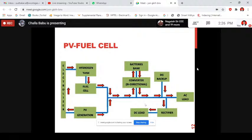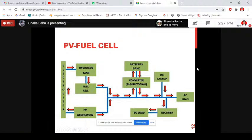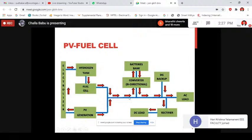And then when it comes to PV and fuel cell, okay, the input for the fuel cell is hydrogen gas. So with the help of the PV, we will collect hydrogen from the air, and with the help of a hydrogen tank generate the electricity. The combination of both PV and the fuel cell will generate combined DC power. The fuel cell output is DC, so the DC power generated by the fuel cell and the DC power generated by the PV will together supply the load with the help of the converters.